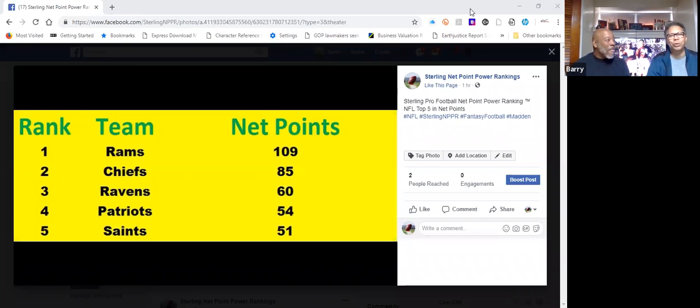Let's start off with number five, the Saints, who have 51 net points. Now the Saints have been pretty hot, so that looks normal. Number four hadn't been in the top five yet this season. No, but as predicted by us, the defense has been playing better and they're beginning to surge. The scoring, especially once they got all of their players lined up a little bit back, and then when they got Josh Gordon. So now they have their weapons in place.